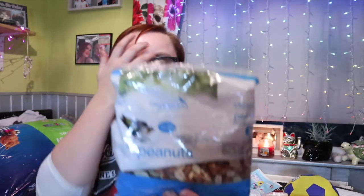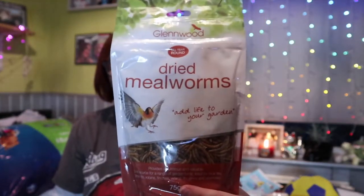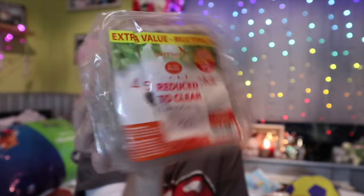Next thing we got were some peanuts for the birds, so that they can be fed. We also picked up some little dried mealworms, again for the birds, and some more stuff for the birds. We picked up, what is this called? Suet packs, and this was the only pack there. It's supposed to be a pack of 4, but because there was one missing, they reduced it from £2 to £1.50 because there's only 3 in a pack. So we just picked those up for the birds as well.